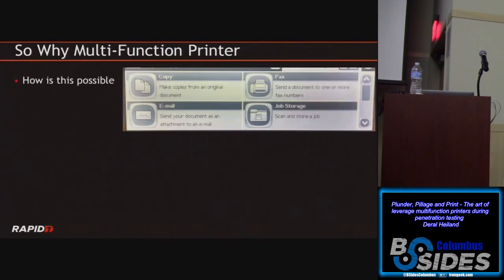So again, why multifunction printers? How is this possible? We can pull usage tracking data, scan to email. In fact, this one happens to be from an HP printer. If we walk up to an HP printer, I think this is like a 6040 or some higher level version of that.